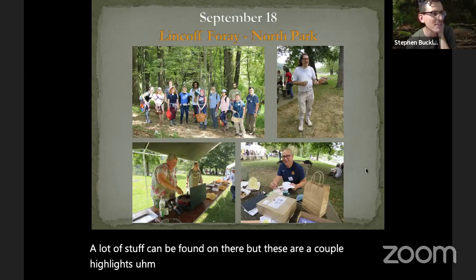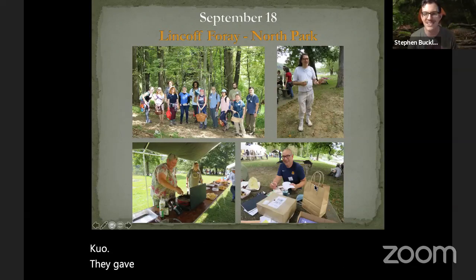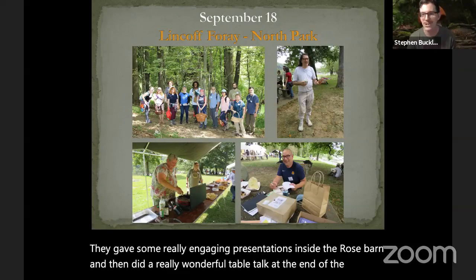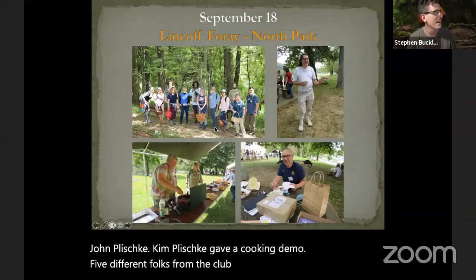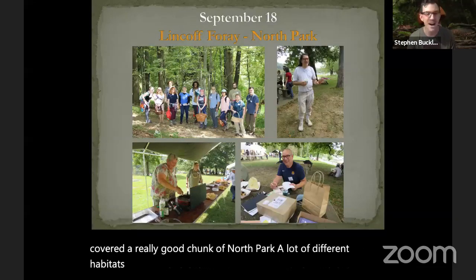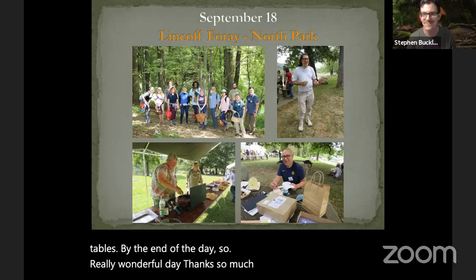Our guest speakers were Leon Chernoff and Michael Kuo. They gave some really engaging presentations inside the Rose Barn, and then did a really wonderful table talk at the end of the day with John Plischke. Kim Plischke gave a cooking demo. 5 different folks from the club led walks in the morning. We covered a really good chunk of North Park, a lot of different habitats, and we ended up with a lot of different species on the ID tables by the end of the day. So really wonderful day. Thanks so much to everyone who was there.